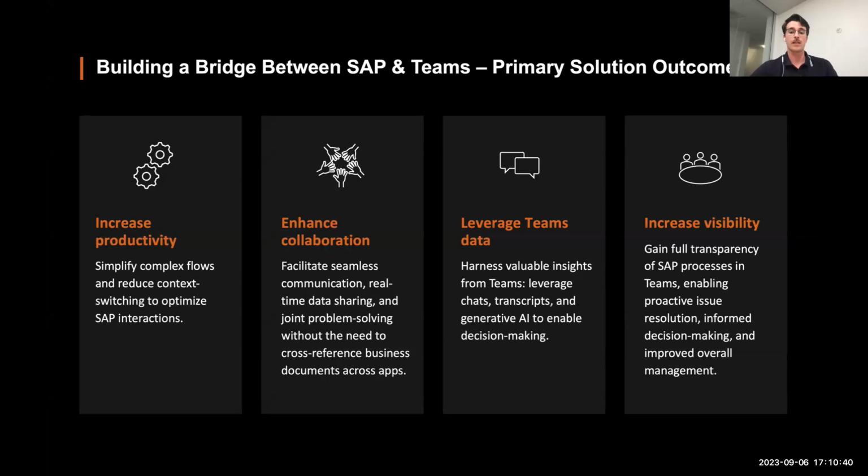Then we want to actually get some benefit from Teams back into SAP. So we want to be able to leverage Teams data. A meeting like this is being recorded, so there might be a chat transcript or an actual meeting transcript that's generated as a result of that. And we want to be able to harness some of that information, especially as we have generative AI entering the fold, to take insights from that data and actually do something useful with it in SAP. So with such an integration solution, that's something that's accessible to us.